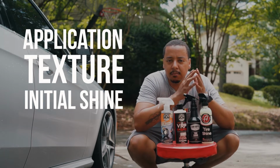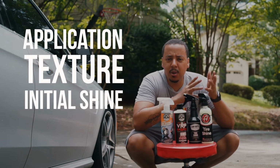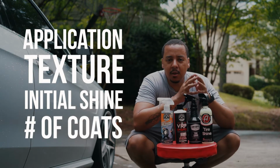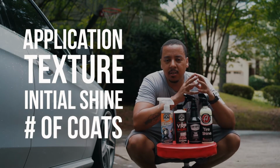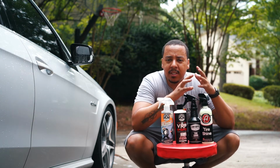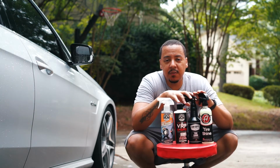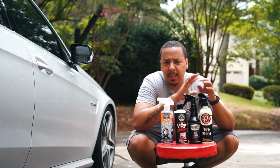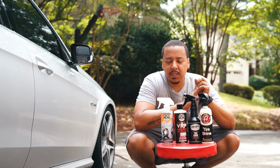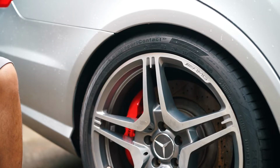So if it's pretty dull on the first application, then we know that we have to apply multiple coats. And that leads me to my last thing, which is how many coats it takes to get a high gloss. Me personally, I do like a high gloss finish. Also, if you like a more satin finish, not so high gloss, wet look, then I will see if any of these can achieve that based on the first coat, because typically that's when you will get your least amount of gloss. It's on your first application. So let's see what we get, and I'll show you the results.